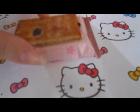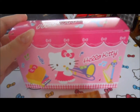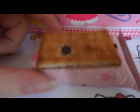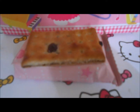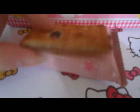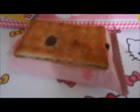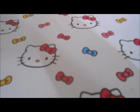My man had gotten me a special Hello Kitty music box, and it came with this really cute box of grape crackers. He got it from a candy store, and we tried them, and they're actually really fantastic. I don't know the actual name of them, so if anybody knows the name of these, I would love it if you would comment with the name of it, because we would like to find them again. So that's what they look like, and I'll have pictures of everything at the end of the video. I really, really enjoyed those, so I'll put that aside.